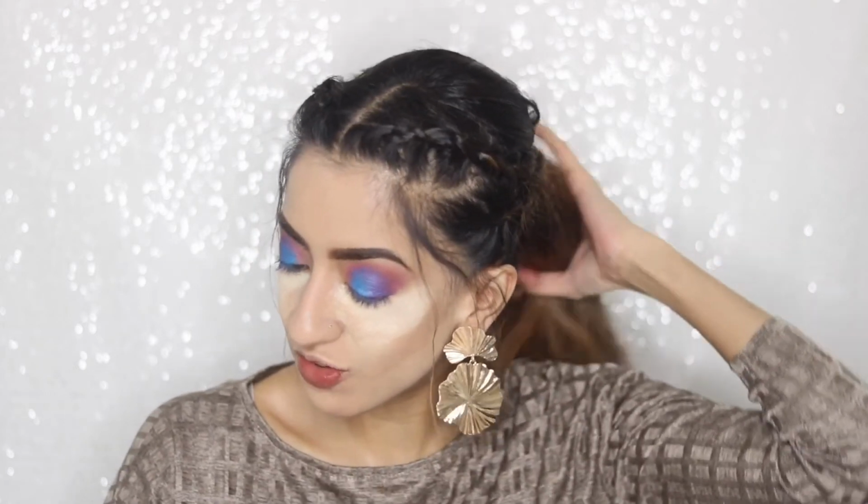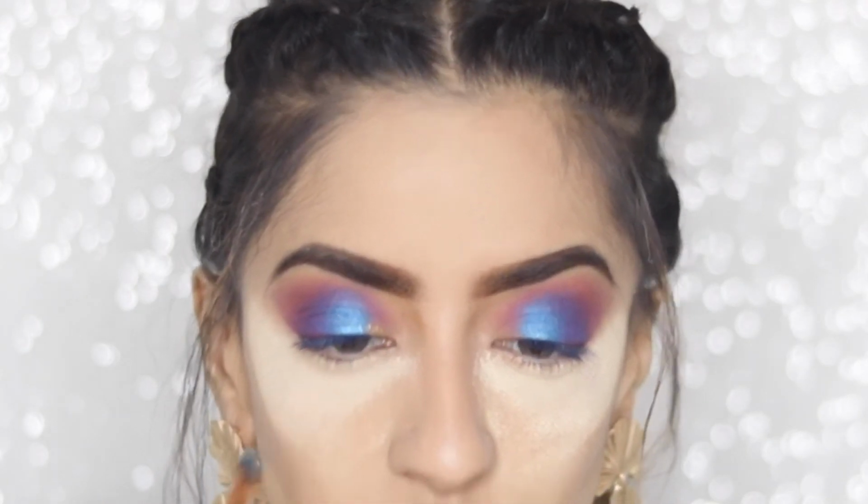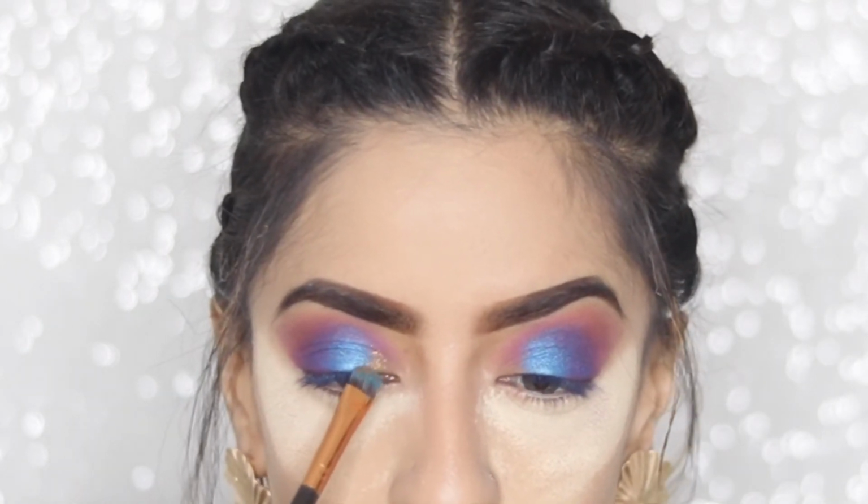And one of my videos actually used the shade Ritzy, which I'm going to use right now, and it completely changes your eye look and just makes it look so 3D, and it'll look unbelievable. So I'm just taking the shade Ritzy and I'm going to place that in my inner corner and then blend it in towards the blue.